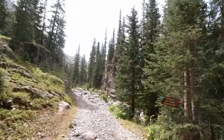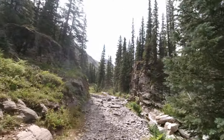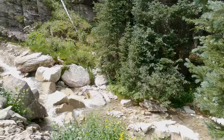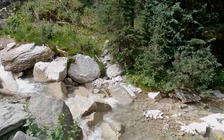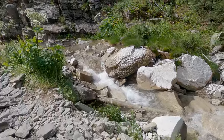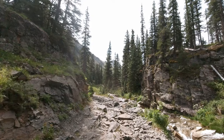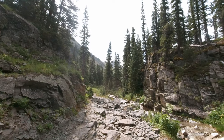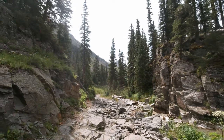All right, this is kind of a cool looking area back here. Got some tough rocks, got some water on our right hand side. Okay. So, gonna have to pick some lines here to maximize our ground clearance.